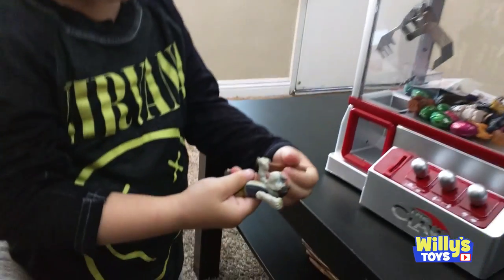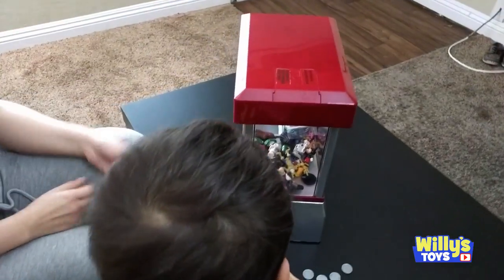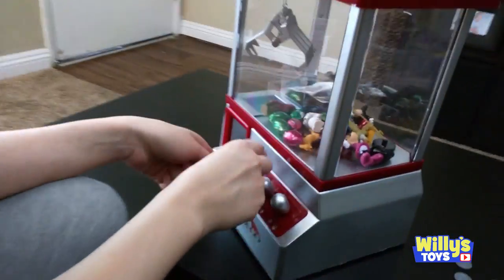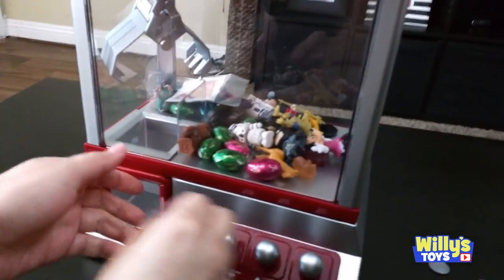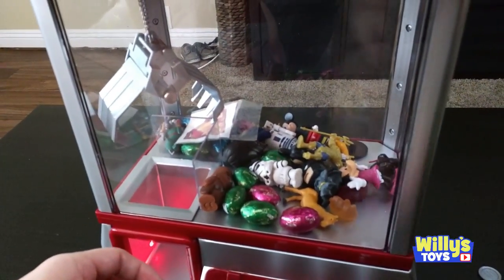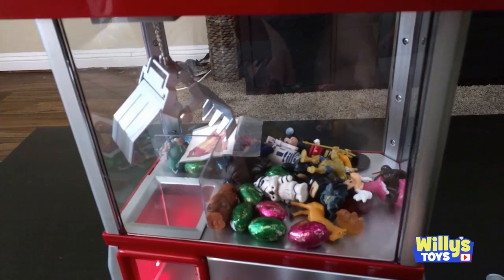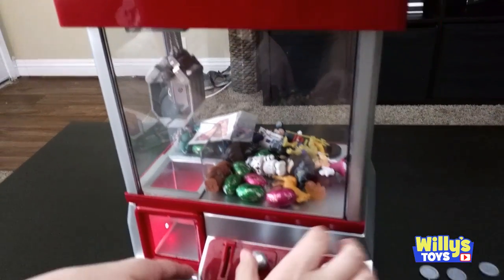One of the bad guys from Ninja Turtles. Mickey Mouse. Oh, no, okay. It's Mickey Mouse. Mickey Mouse Bell. Okay, let me see. I got the beater. Just look at me. Ow!